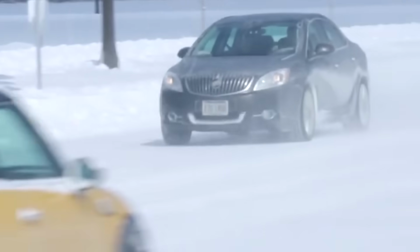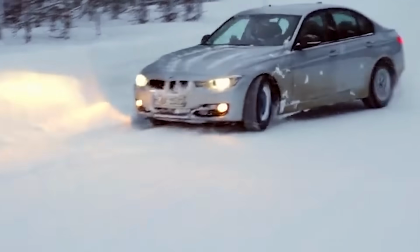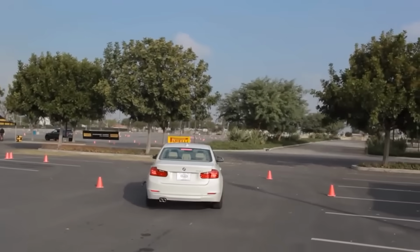However, the winter performance was a different story. While they handled light snow reasonably well, I wouldn't trust them in deeper snow or icy conditions. The tread pattern isn't aggressive enough to dig into the snow, so if you live in a place with harsh winters, these might not be the best choice.